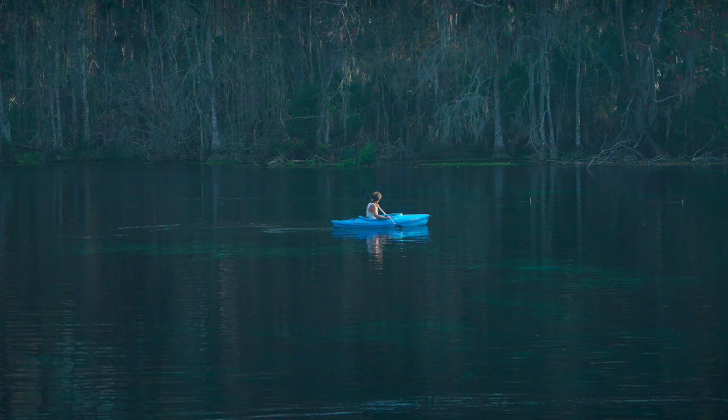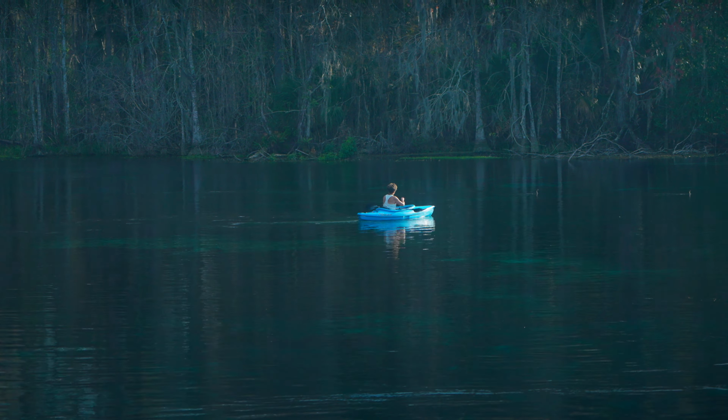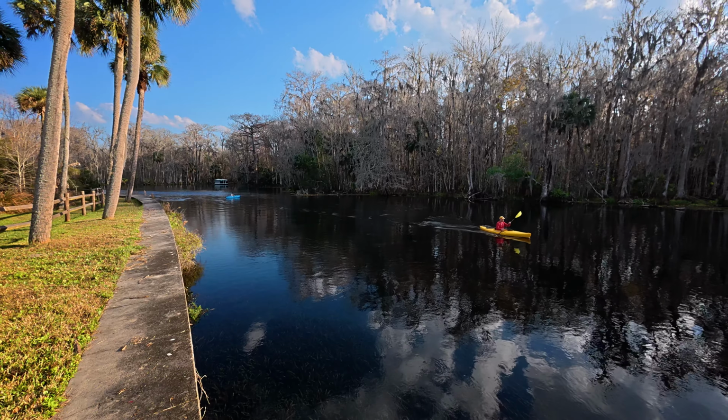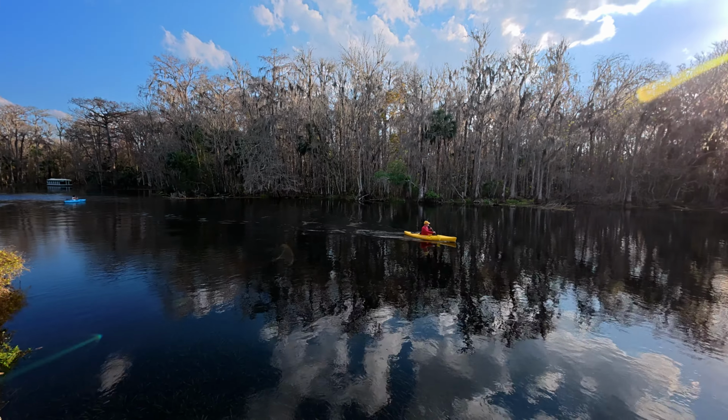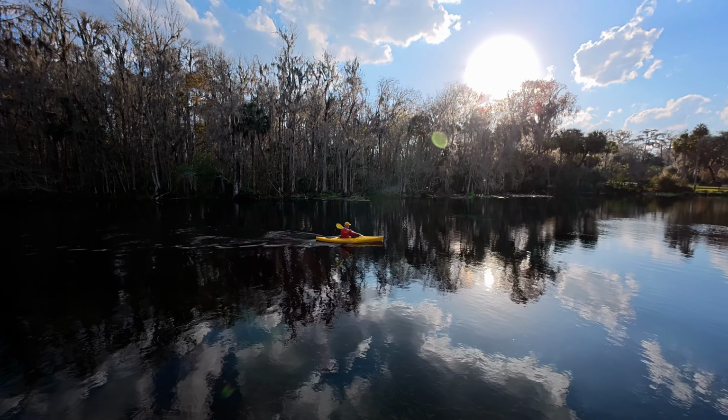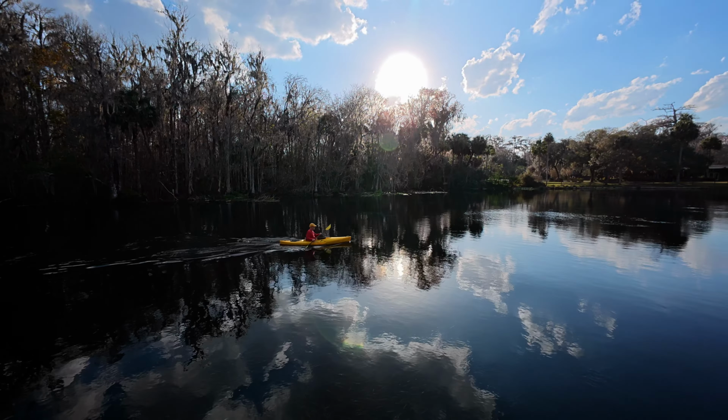Another fun thing that you can do at Silver Springs State Park is kayaking. You can rent kayaks and explore the area if you do not want to do the glass bottom boat tour. I love the glass bottom boat tour in addition, but kayaking is super popular in this area, and what better way than to get out on the water and enjoy the Florida nature.